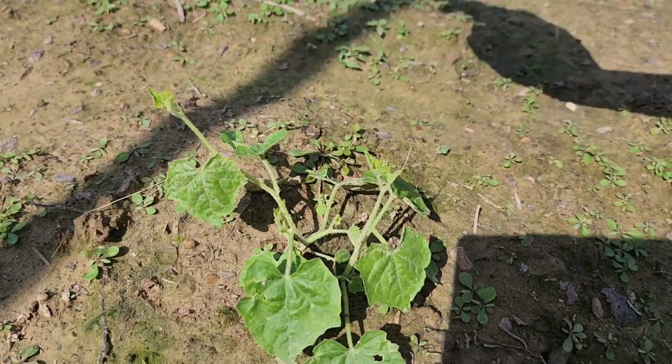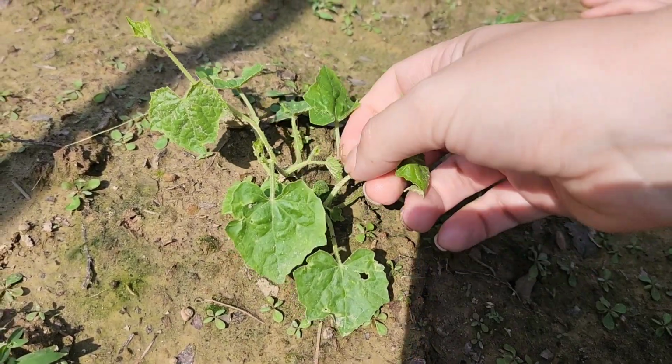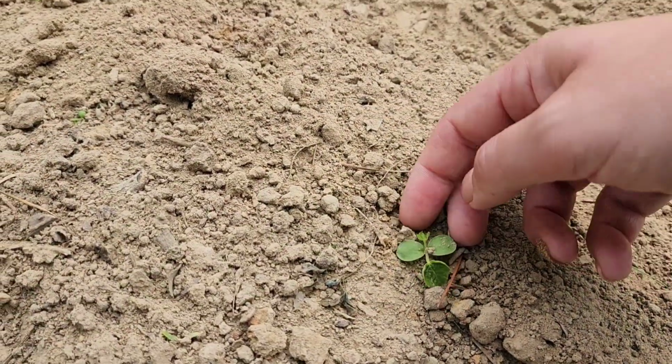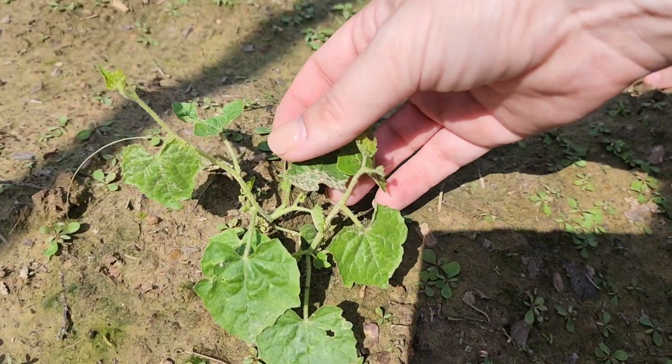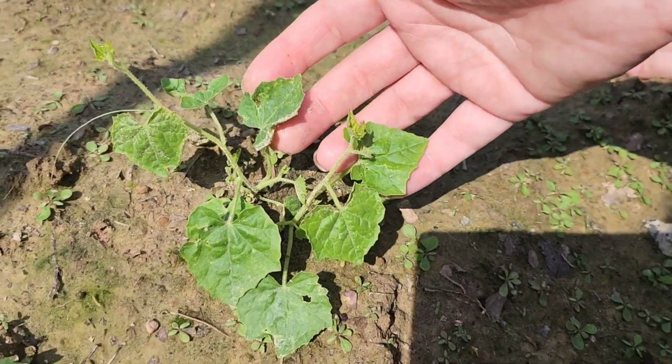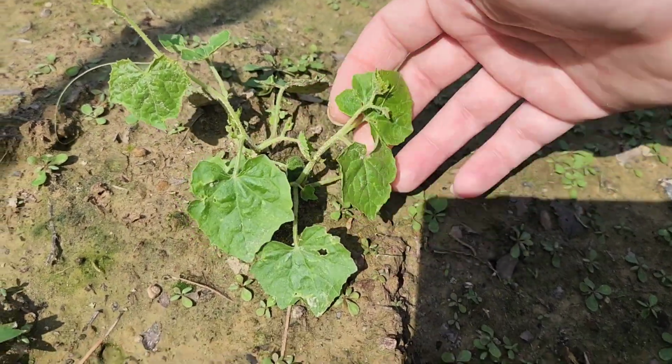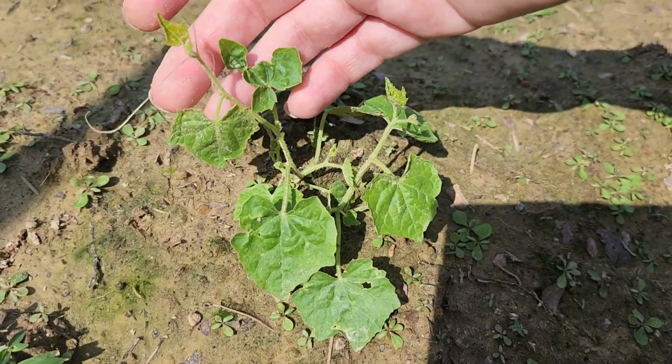I have some cucamelons that are actually doing okay. It's time to get them something to start growing on. I have these right here in the front of the garden and some more towards the back. But this is exciting to me because I've struggled with cucamelon, but these seem to be doing okay.